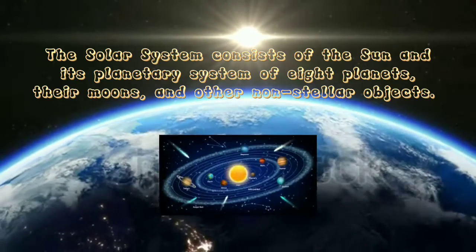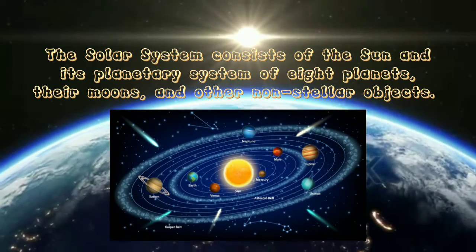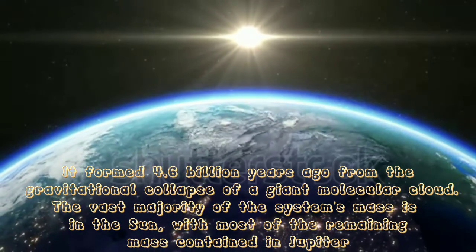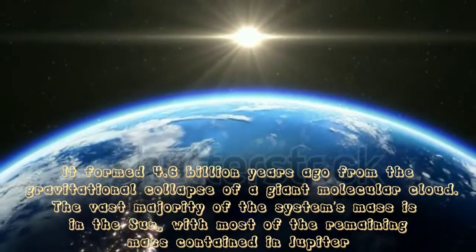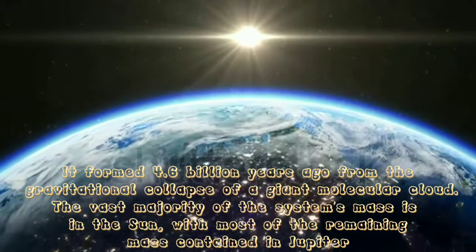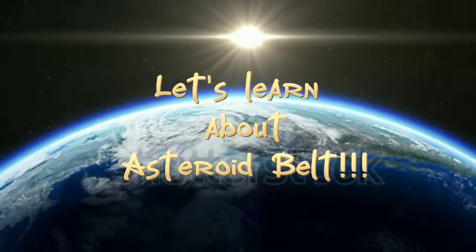The solar system consists of the Sun and its planetary system of 8 planets, their moons and other non-stellar objects. It formed 4.6 billion years ago from the gravitational collapse of a giant molecular cloud. The vast majority of the system's mass is in the Sun, with most of the remaining mass contained in Jupiter. Let's learn about the asteroid belt.